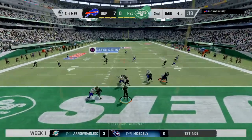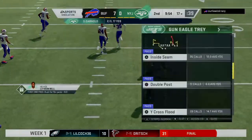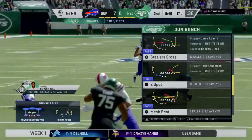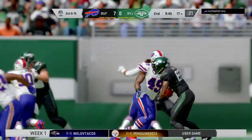Here's Darnold. It's brought in by Jamison Crowder. And they'll bring him down here right around the 17-yard line. A good pickup there, 13 yards as they get closer for 3rd down.